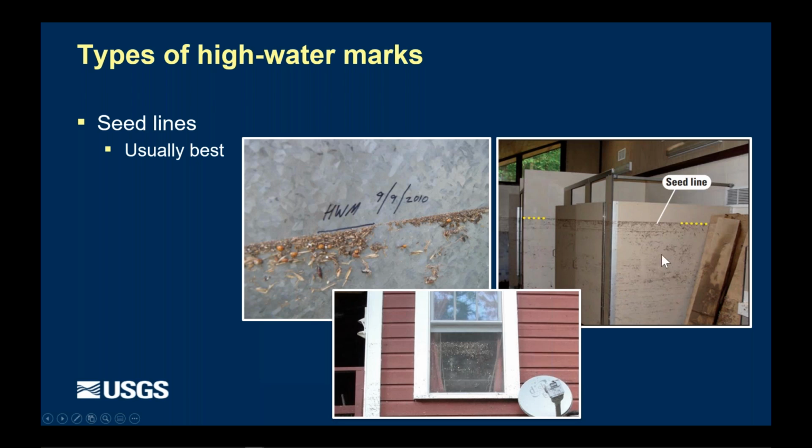And this picture on the right, this is one thing I really wanted to emphasize with respect to quality. It's not just the appearance of a given single mark, say the photo on the upper left, that looks like a nice crisp line. But now look at the photo on the right, and you've got, all the way around this bathroom stall and on the back wall, multiple indications of evidence all telling the same story, and that just gives you so much comfort that, yeah, that indeed is the height of the flood right there.